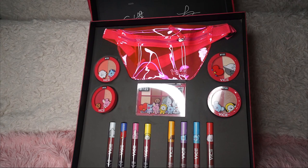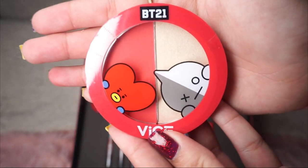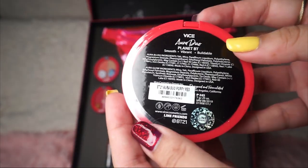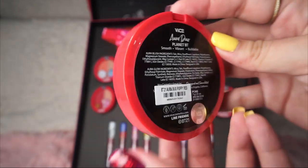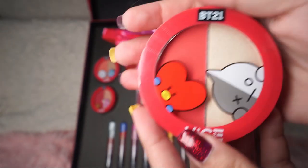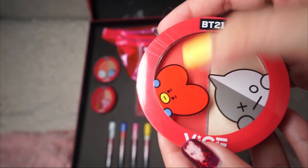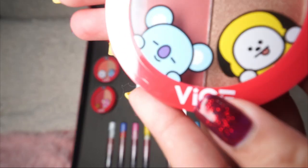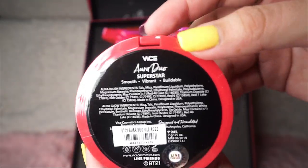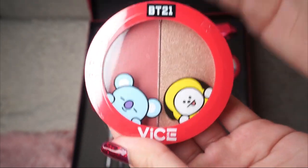So let's proceed sa Aura Duo Blush and Glow. This is 245 pesos. Okay. First shade natin is from Tata and Van. This is Planet BT. Planet BT, yun yung planet kung saan nanggaling si Tata. Okay? Bago siya pumunta sa planet ng BT21. Okay, sa Earth. So, next natin is these two little cuties. This is Koya and Chimmy. Ang shade niya is Superstar. Okay? Superstar. Ayan, ang gusto nilang mangyari sa buhay nila, maging superstar.